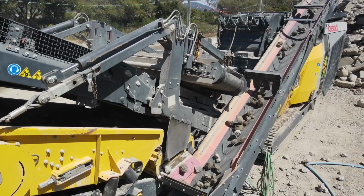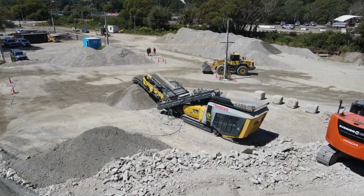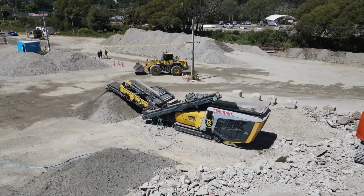Basically from there it's been serviced and overhauled in their factory in the Wairarapa, and then was delivered, and we got optimum training from their guys, and now, as you can see, the whole machine is performing outstandingly.